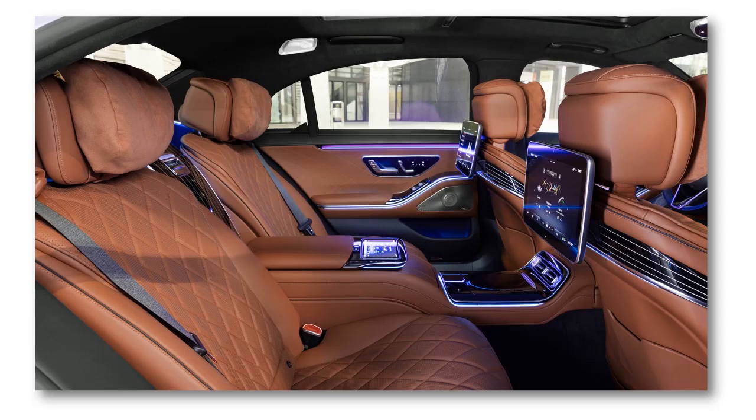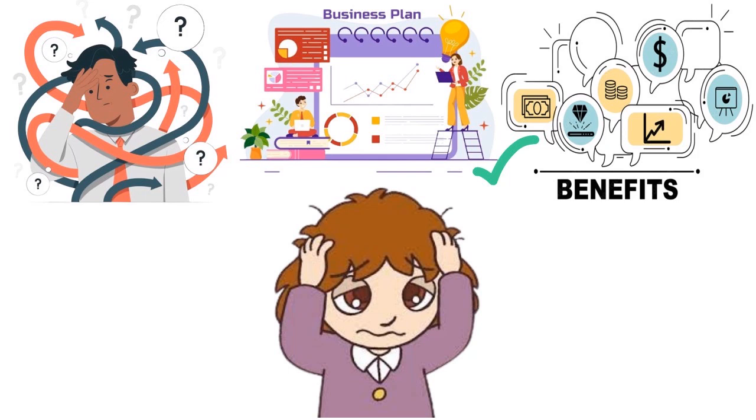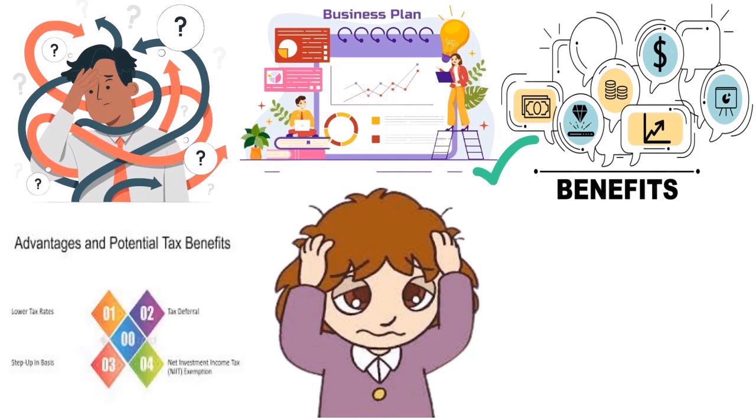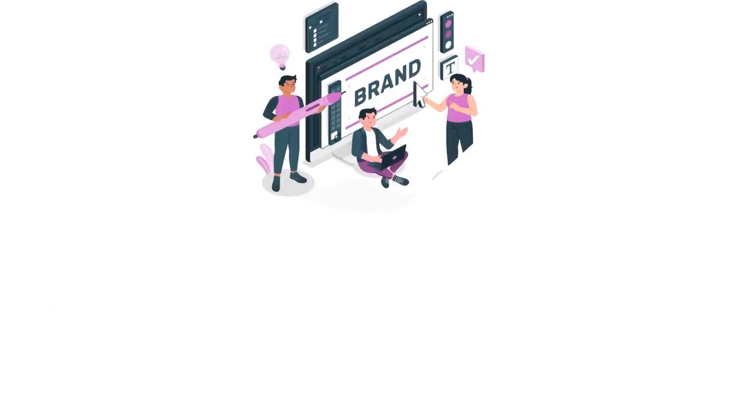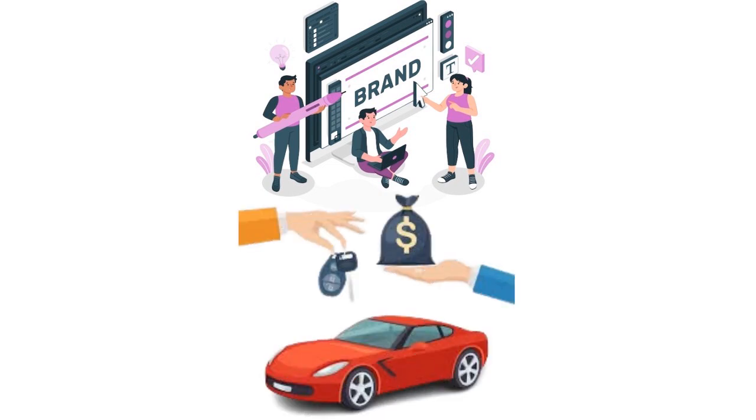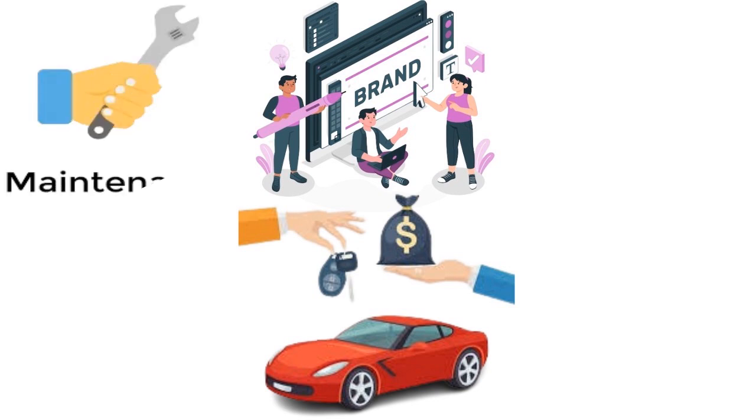But you have other advantages. You have potential tax benefits. You have the convenience. You have brand advertising. If you're trying to advertise your brand, buying a car under your business name can be really cool. And when I speak about potential tax advantages, buying a car for business use can potentially offer you the ability to deduct depreciation and qualified vehicle expenses. Here I'm speaking about vehicle maintenance also. So you can deduct all those expenses from your business income.